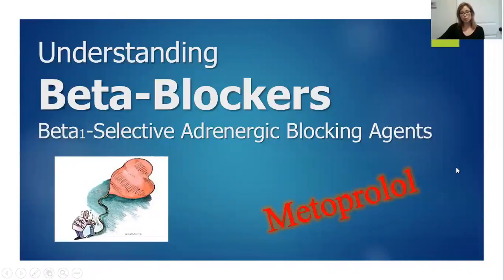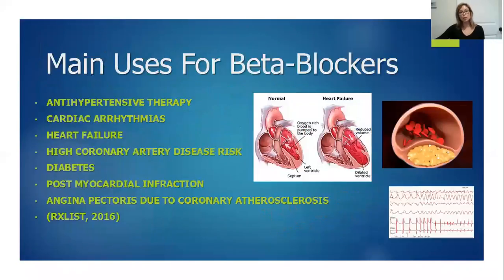Understanding beta blockers. There are several different types of beta blockers, including selective and non-selective. We will specifically look at beta-1 selective adrenergic blocking agents like Metoprolol, also known by the trade name Lopressor. The main uses for beta blockers are antihypertensive therapy, cardiac arrhythmias, heart failure, diabetes, coronary artery disease risk, post-MI, and angina pectoris.